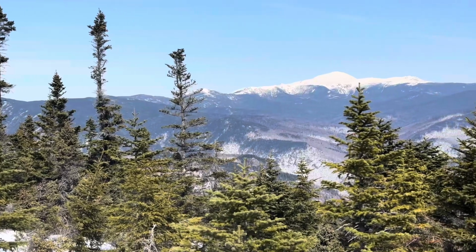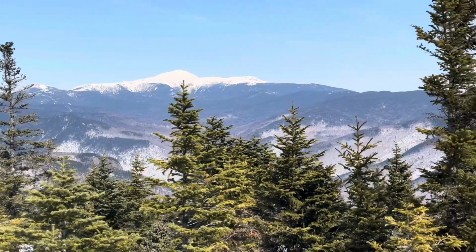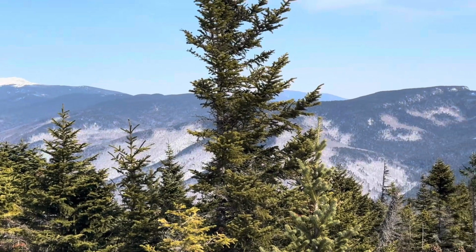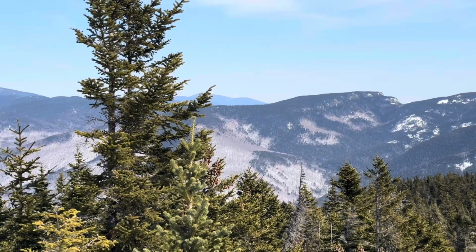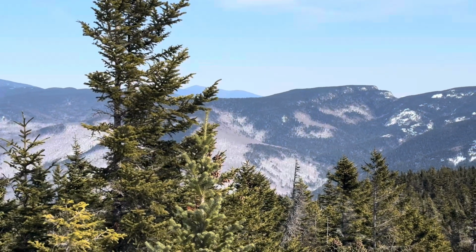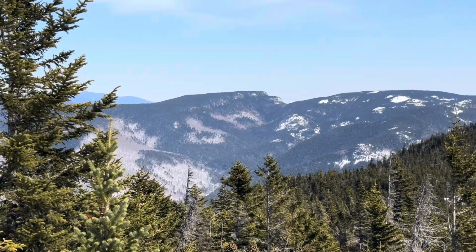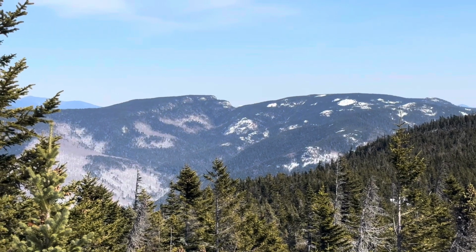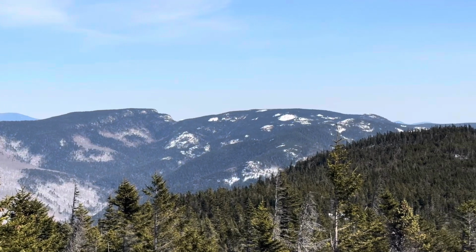Southern Presidentials, Washington, Boott Spur. Behind that is Carters or Wildcats. Trees are really blocking it. Stairs and Resolution, and then Crawford would be kind of in the foreground here, I believe.